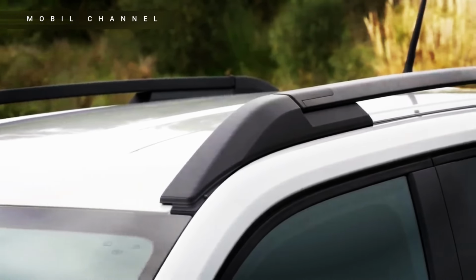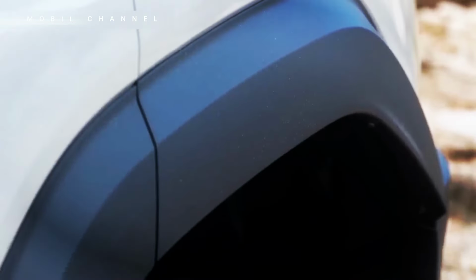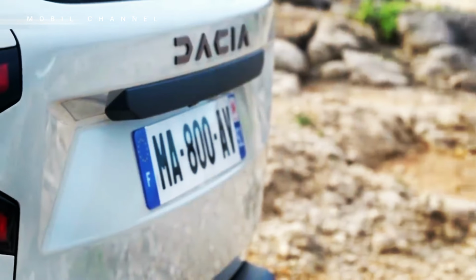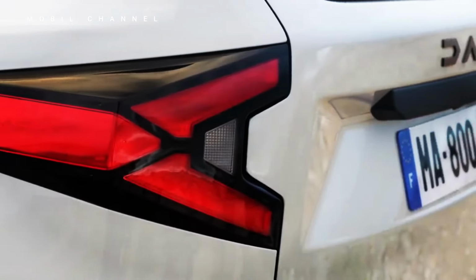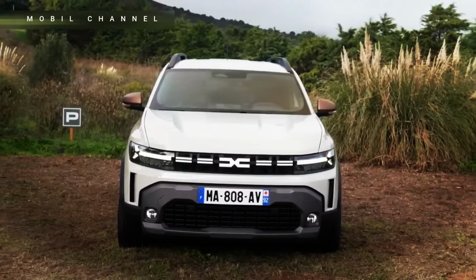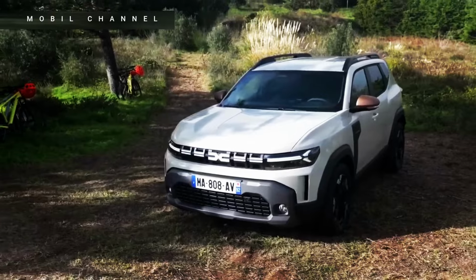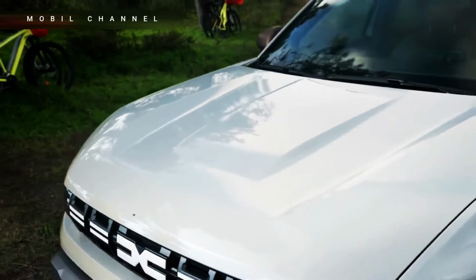Exclusive design elements. Exclusive design elements set the new Renault Duster apart. From special badging to unique interior trims, every element reflects Renault's dedication to creating a compact SUV that stands out in the crowd. The revealed details showcase the Duster's distinctive personality and Renault's commitment to excellence.